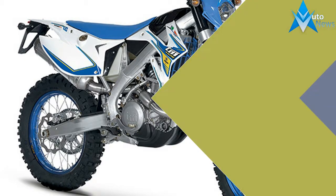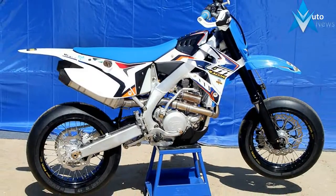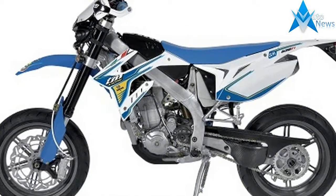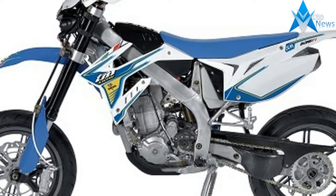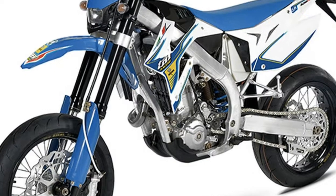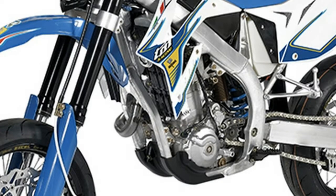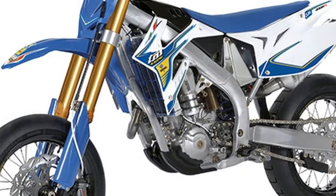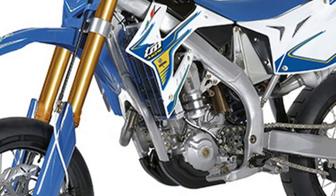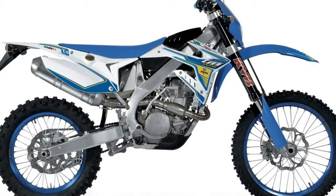TM Racing has announced its 2017 lineup of bikes, which, if you include all of the different displacements of MX, Enduro, Flat Track, and Supermoto models, is a whopping 39 different motorcycles. This is even more interesting when you consider that last year, 2016, TM sold 1,380 units or models combined, with only about 10% being sold in the US. That is a total of 138 bikes in all of the United States.